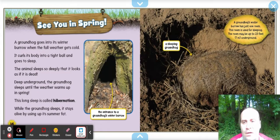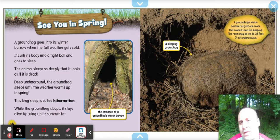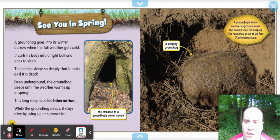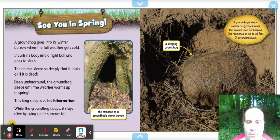See you in spring. A groundhog goes into its winter burrow. When the fall weather gets cold, it curls its body into a tight ball and goes to sleep. The animal sleeps so deeply that it looks as if it's half dead. Deep underground, the groundhog sleeps until the weather warms up in spring. This long sleep is called hibernation. While the groundhog sleeps, it stays alive by using up its summer fat.